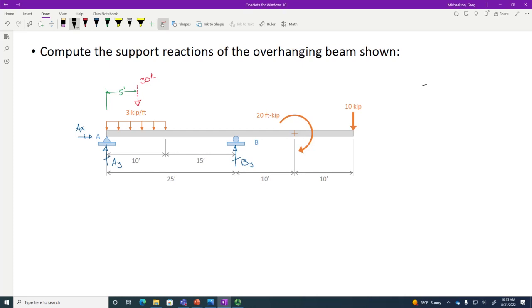So let's handle those. Let's start off with the sum of forces in the x direction equals 0. Are there any forces being applied to the left or right? No. And this moment does not count. Again, I'm asking about the sum of forces in the x direction. That's not a force. That's a moment.